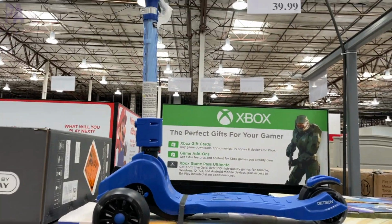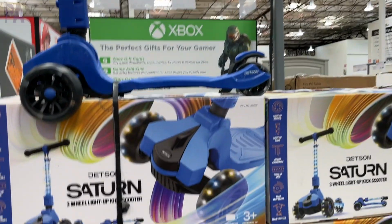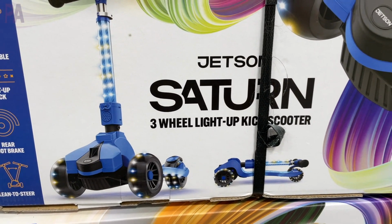If you need something for a younger kid, you might want to check out this one over here. There's some lights that light up, and it's a great scooter that's adjustable, and it's $39.99. This one's for the younger kids, and it's for ages 3 and up.